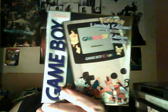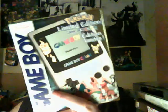And I know everybody is looking forward to my limited edition Game Boy that I was talking about, my Game Boy Color. I know one guy made a comment, he was looking forward to it. And here it is. It's still in its box. I still have the box for it and everything. And that is my limited edition Pokemon Gold Game Boy.